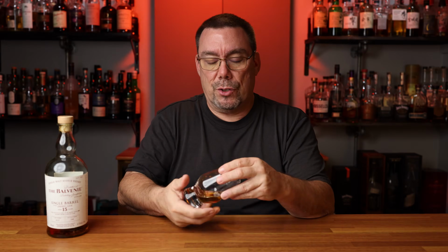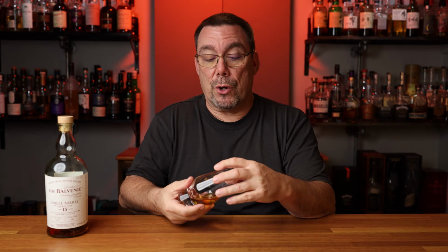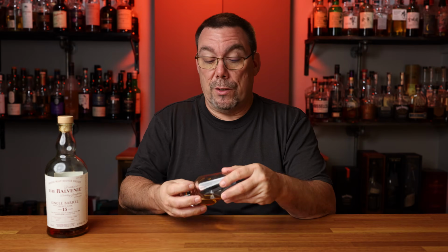And I typically don't pick up a whole lot of pepper spice in single malts, but this does have a pretty good spicy ginger, a white pepper kind of note to it. There's definitely a spice coming out of the glass, more so than other single malts. Just on the nose, it smells pretty well balanced with all of those notes, but we're not here to smell it the entire time. Let's go ahead and taste it, get it on the palate, and I'll tell you what I think.